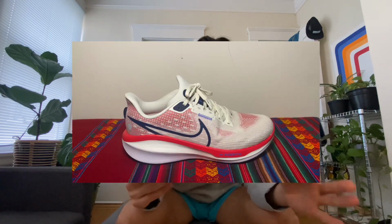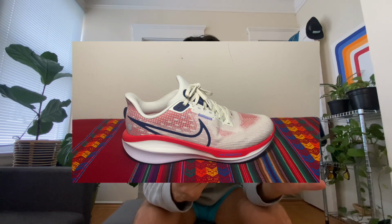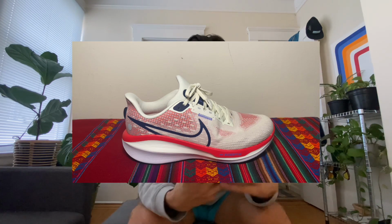We're still going. Have not ran in this one. This is the new Vomero 17. It's going to have a little more cushion, and they're using their ZoomX foam in here, so it's just going to be a lot more responsive, a little softer than their other foams. I believe it's even a little wider too, which is kind of nice.